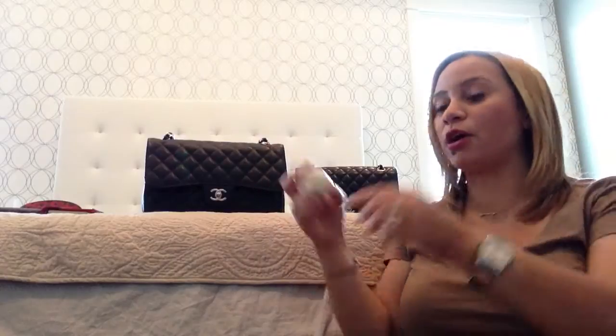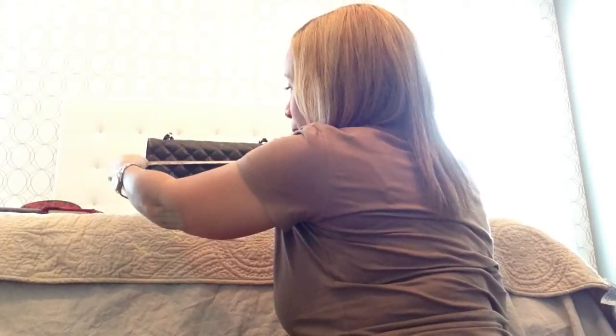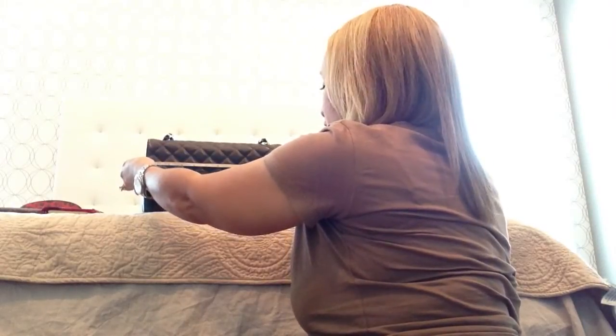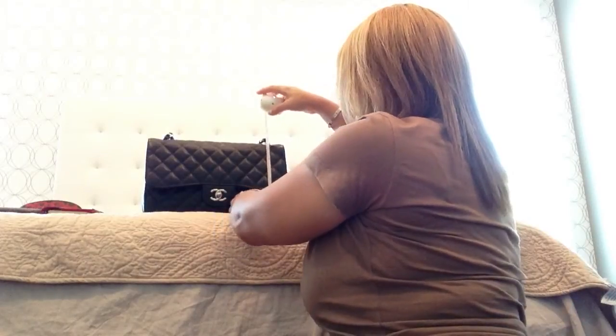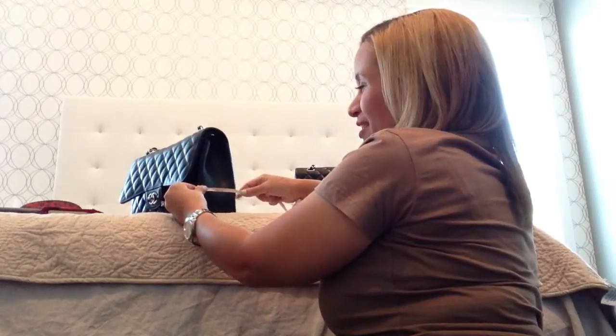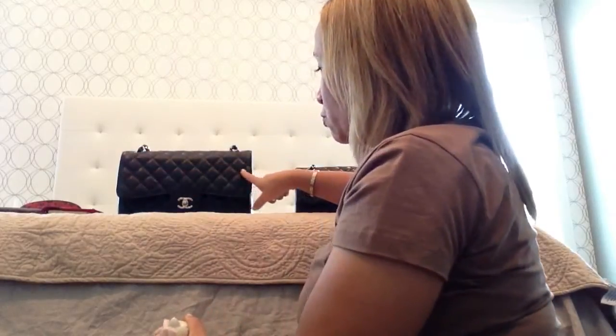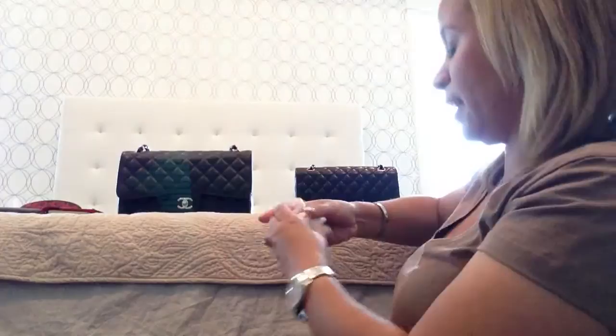So anyways, with that being said, let me get to the bags. I will start by measuring the two and giving y'all the measurements, and this will be in inches. So the Jumbo measures from side to side about 12 inches. In height, we have about 8 inches. And then in depth, we have about 3.5, just a tad bit over 3.5. So recap, we have 12 by 8 by 3.5.